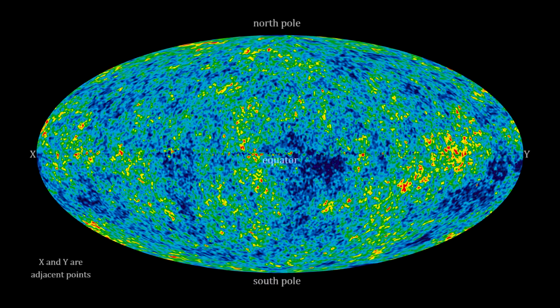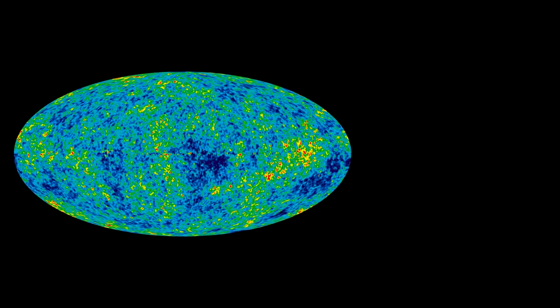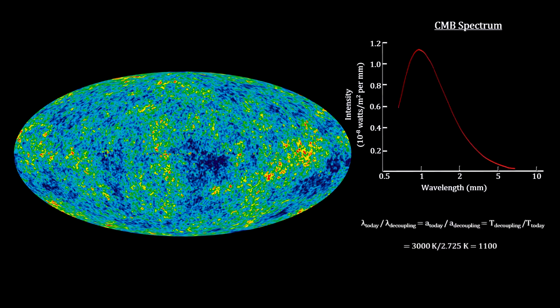Here's a projection of the celestial dome, as seen by the Wilkinson Microwave Anisotropy Probe, factoring out all local and local group motion. The mapping preserves the relative sizes of the surface objects. The key observation is that the light fits the blackbody radiation curve perfectly. This gives us the temperature of the radiation today. It is 2.725 degrees. We know that at decoupling it was 3,000 degrees. So the temperature has been reduced by a factor of 1,100. So the universe has expanded by a factor of 1,100 times since decoupling.